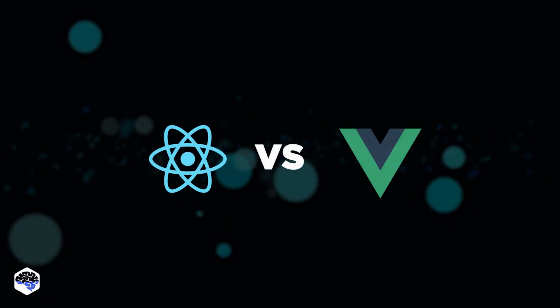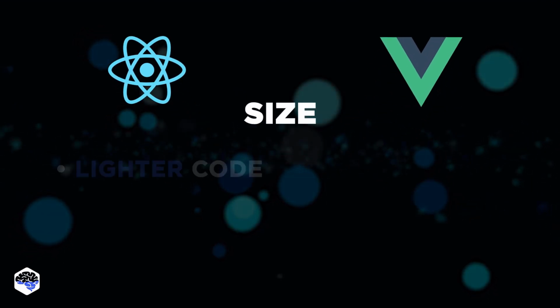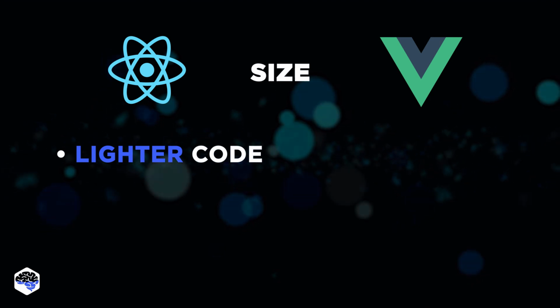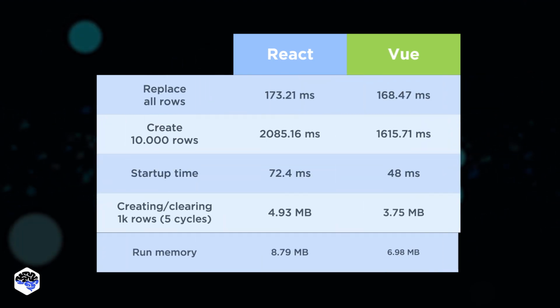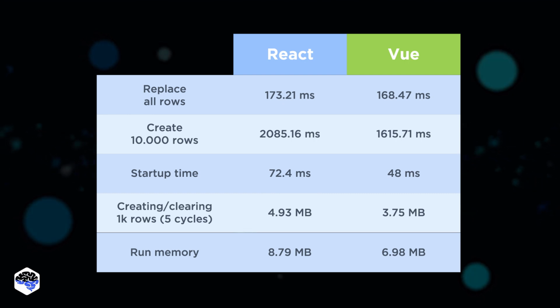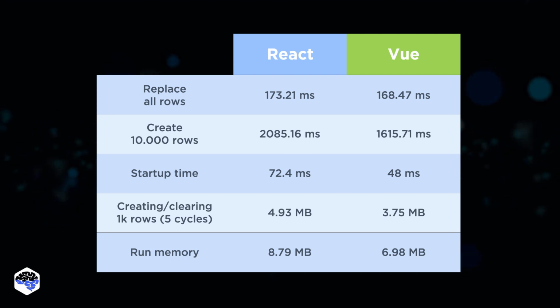Talking about vue.js versus react.js performance. React's code is smaller and therefore lighter. However, vue.js might be easier to navigate and edit. Therefore, the final speed depends on the quality of the codebase. With Vue, you get a slightly bigger bundle of the core code because there are more default features. However, this difference is barely noticeable in real-world production.